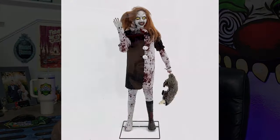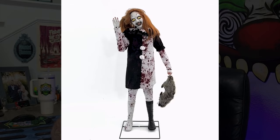Now, they're packing a punch with this little girl right here. She has 4 points of articulation versus 3 with the full-sized Art the Clown. With Little Pale Girl, her head moves.